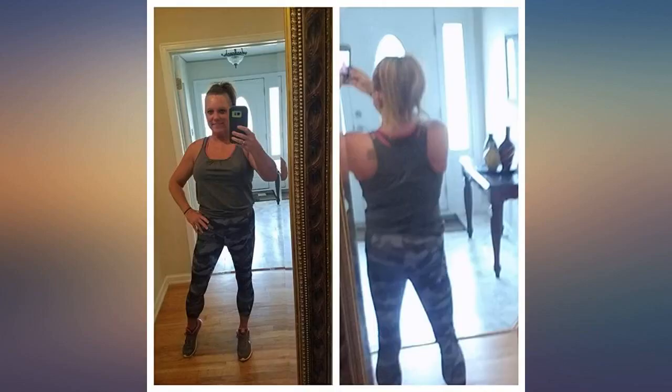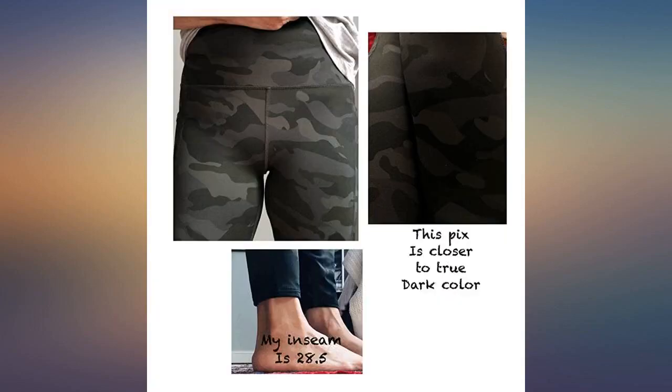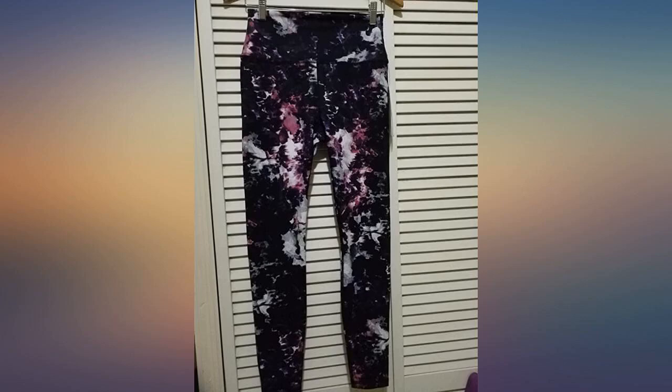High-waisted, so it will help keep me all tucked in during yoga. Length, above my ankles, so taller women might not like the length. My inseam is 28.5 inches-ish. I already washed and dried them and they came out great.